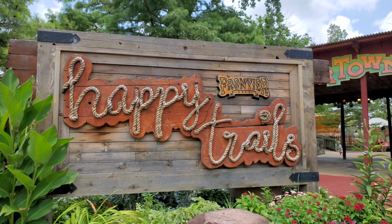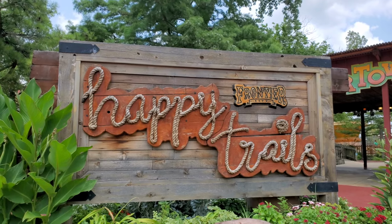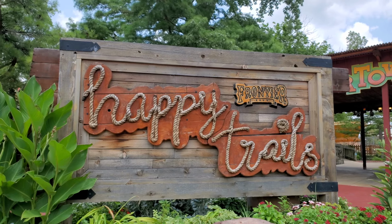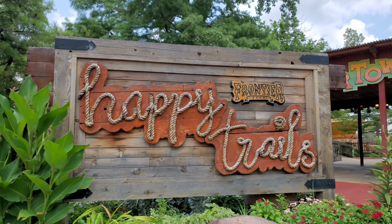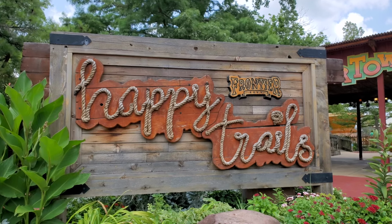And with that, we bid you a happy trails from Frontier City in Six Flags here in Oklahoma City. Excited to have you come along for the ride. It was a good day. Saw some Fright Fest haunted house walls. We got to see that the water park was open. It was just a really great day.